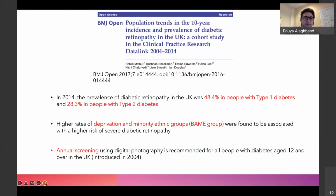There was a study published a few years ago in the BMJ, and they predicted that the number of patients with diabetic retinopathy is on the rise, especially in patients with type 1 compared to type 2. And the rates would be higher in more deprived areas and in minority ethnic groups. Annual screening, which was set in 2004, was recommended for all patients over the age of 12 in the UK.